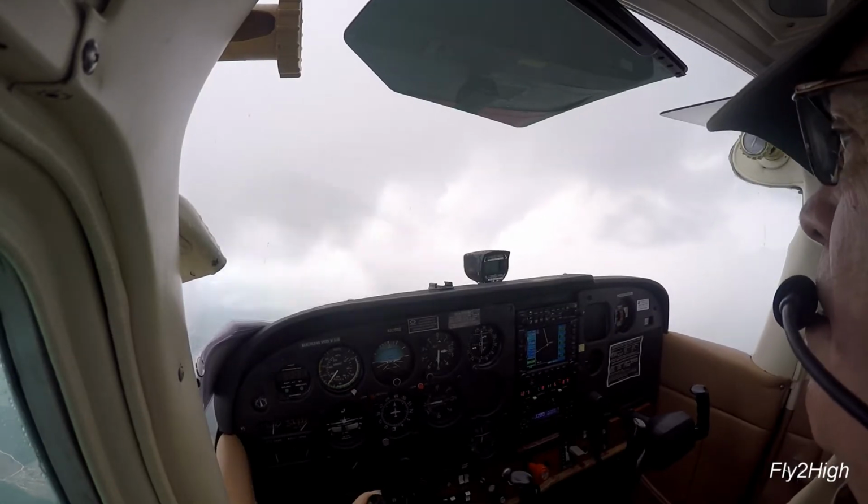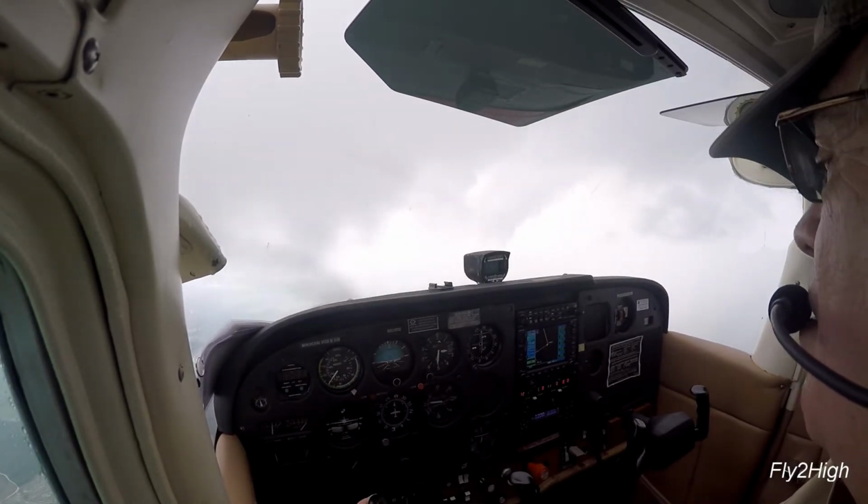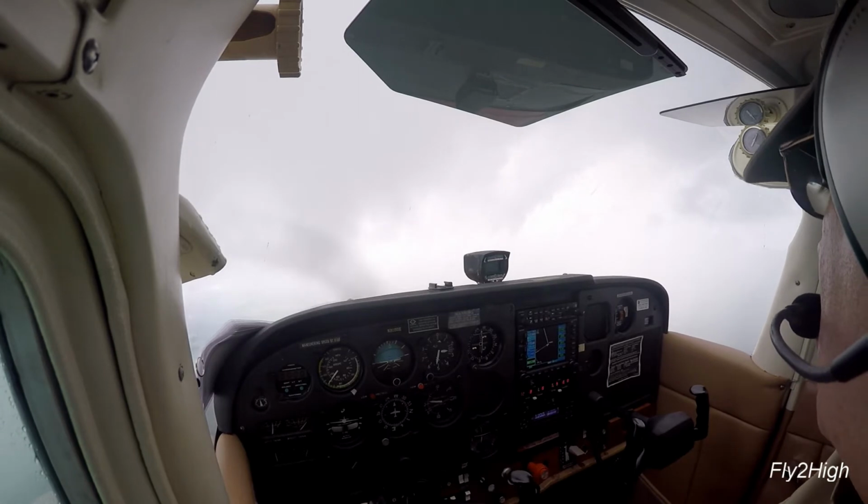Maxton traffic, helicopter 601 Mike Tango is entering a left downwind for 23, Maxton.